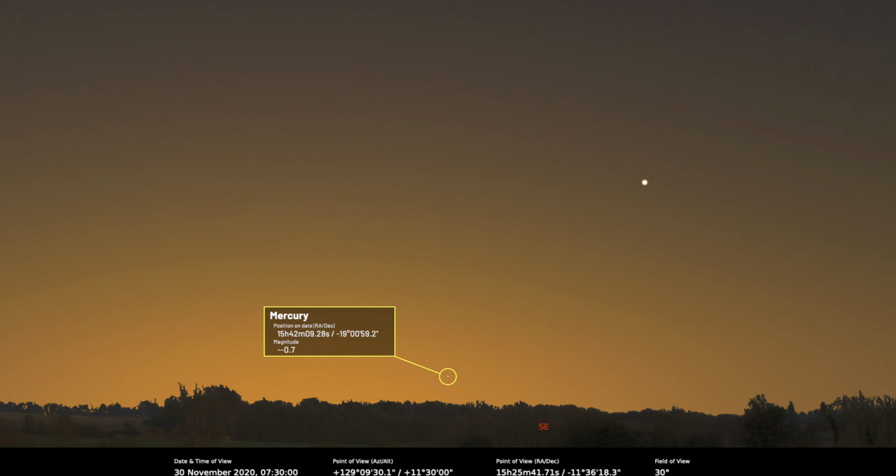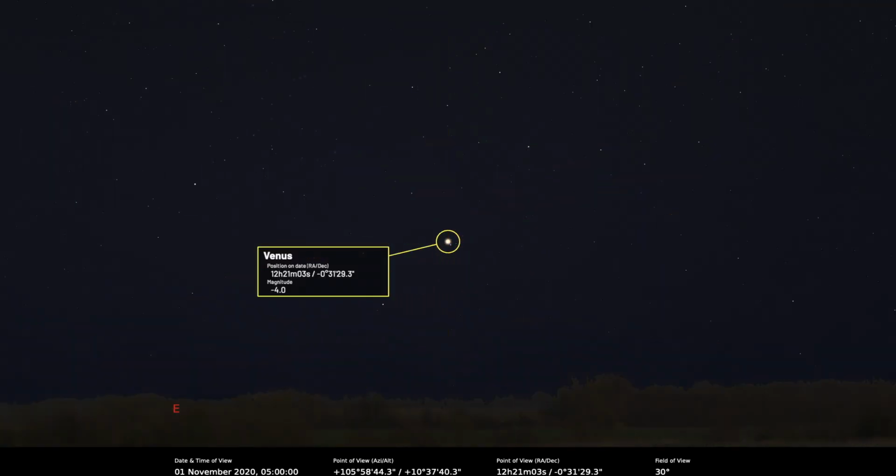Yes, and an object you really can't mistake in the morning sky at the moment is the planet Venus. So it is now slowly getting closer to the sun, but it is going to remain quite prominent in our morning sky through most of November. Yeah. On the 1st of November, its magnitude is minus 3.9 and it rises 3.5 hours before the sun.